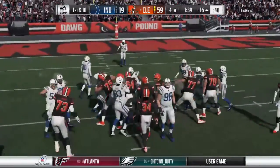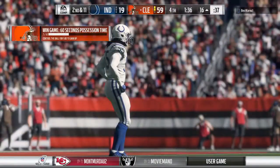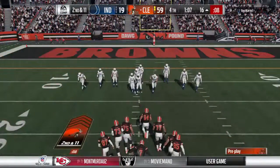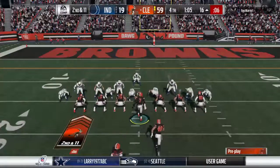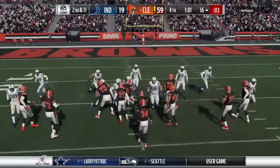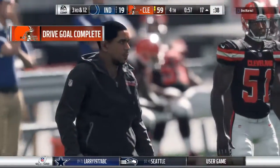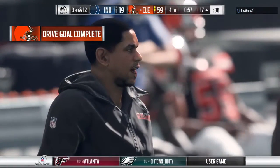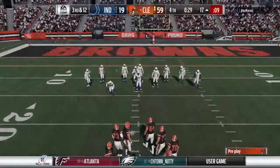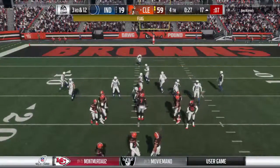And we'll see if the defense wants to stop it as they take the knee. The Browns in victory formation now as they take the knee. The Browns on third down. They've hit it 50%, 3 of 6 to this point. This is 3rd down and 12.